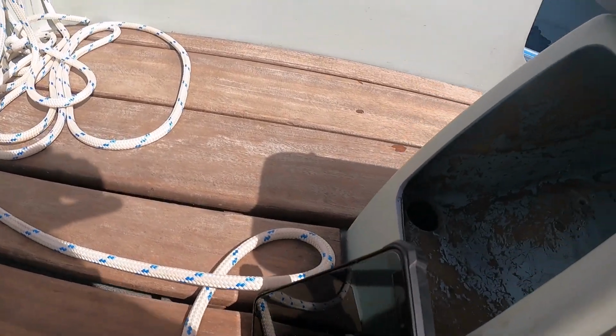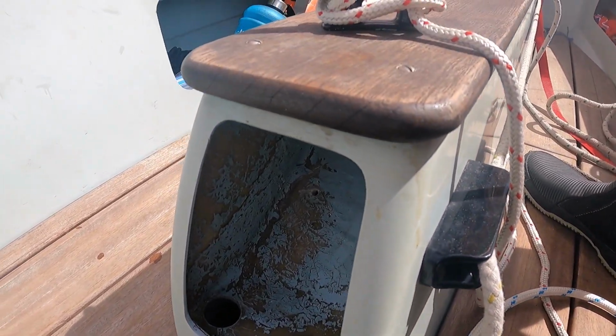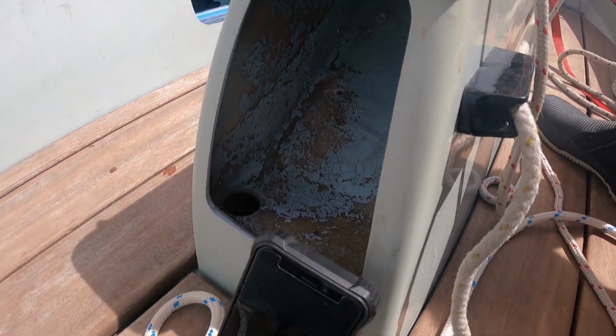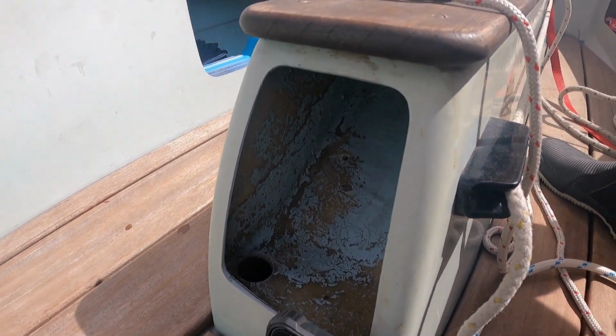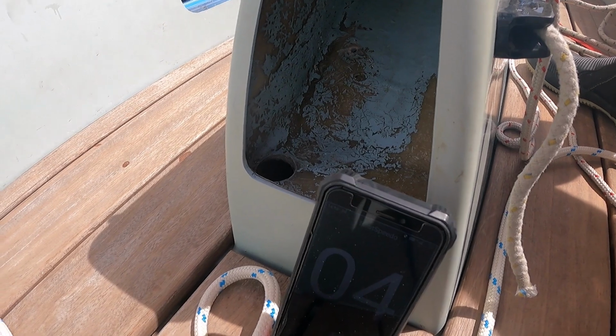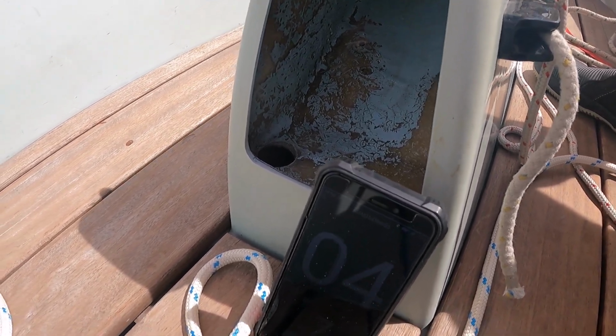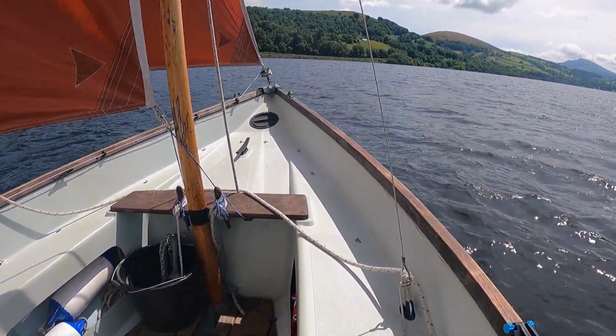So we're doing an average of about 3.5 to 4 miles an hour. We've just had a lull. Oh, it's a little gust there. We can see 3.8, 3.9, 4. Oh, heeling a bit. 4.4, 5, 4.6, 4.7, ooh, 4.8, we're definitely motoring here now.